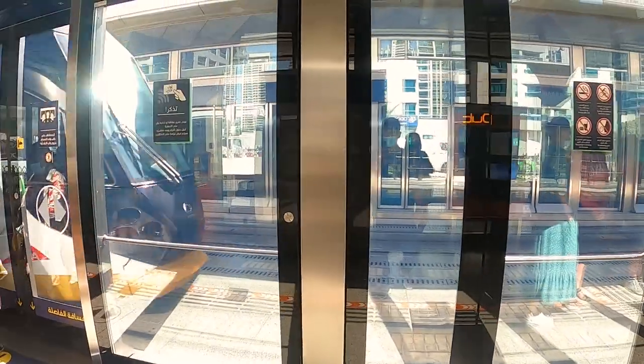So guys, this is the tram. Now we are heading towards Blue Waters Island. Let's go.